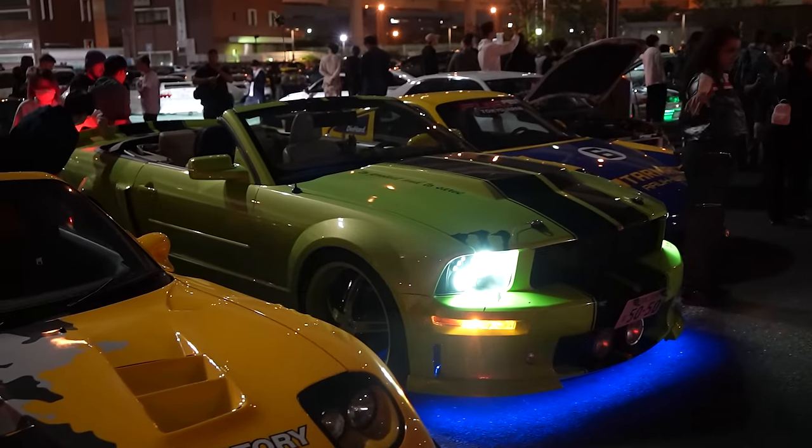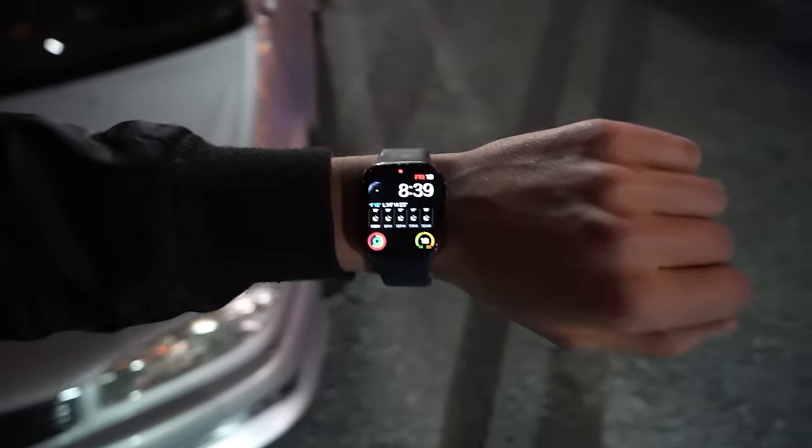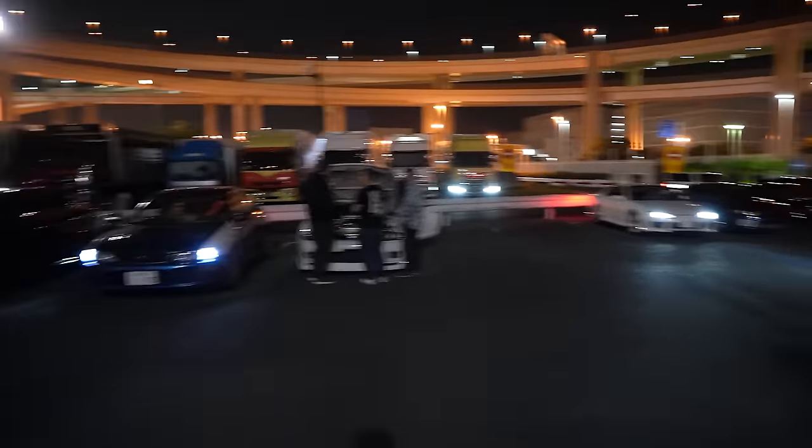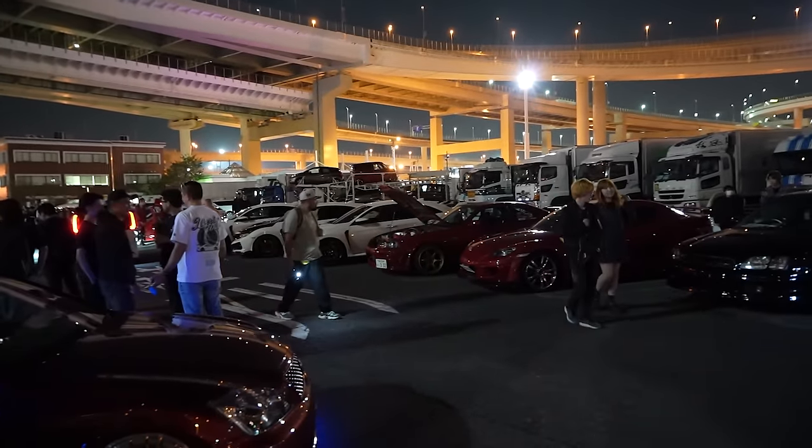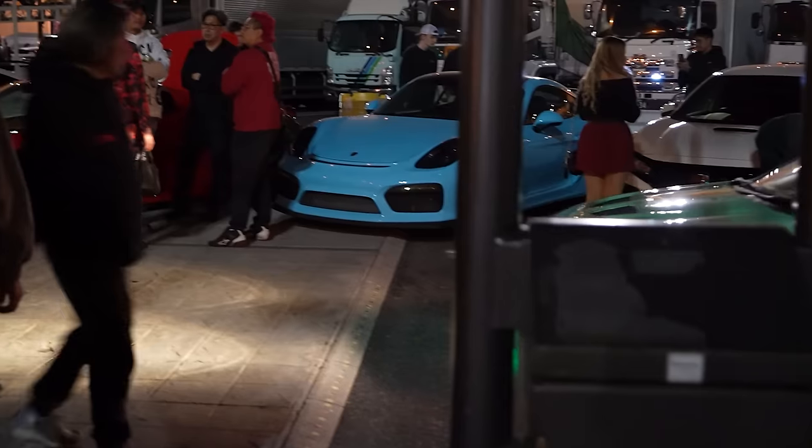Next to some American muscle. It's 8:39 and the police just said they're closing the PA and going to be rolling out soon. So a fair few people are packing up, getting ready to leave. Which means two things. Photo opportunity for the skyline for today's thumbnail. And the police are about to rock up, so we need to hustle.